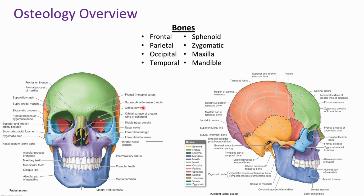And so next we have our zygomatic bone, which are going to be your cheekbones up here in the light blue color. We have our maxilla, which is this purple one here. This is going to be your upper jaw, which is what maxilla means. And then below that we have our lower jaw, which is our mandible. So our mandible and maxilla here. And those are going to be the main ones. There's a couple other minor ones that we'll look at later in the course.